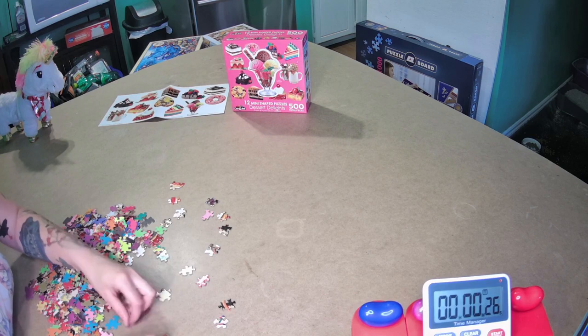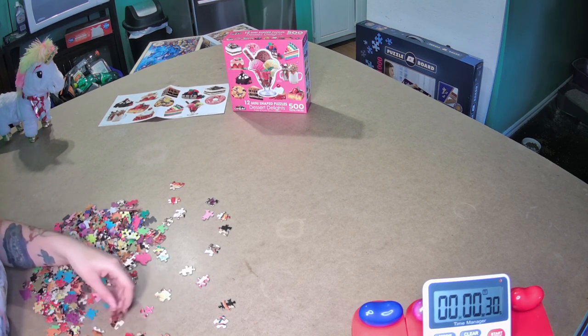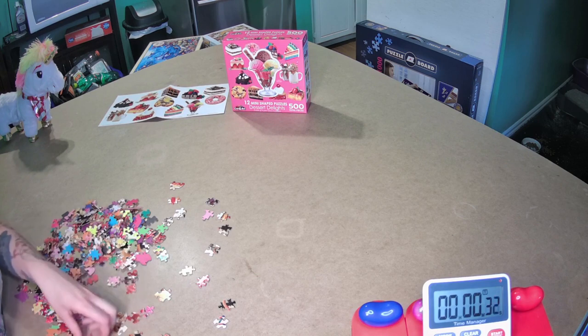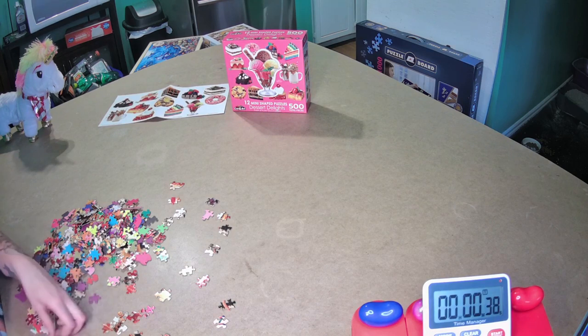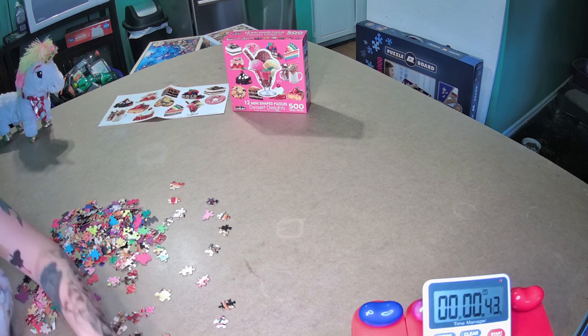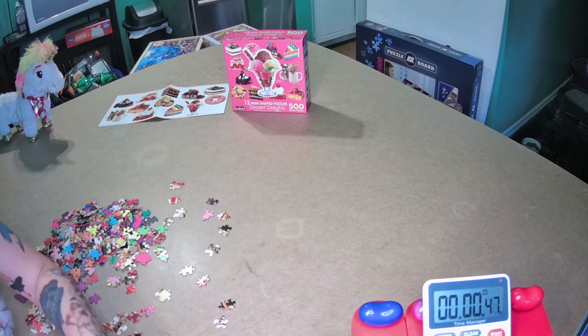Well, I just realized I'm sorting out edge pieces. That's silly, I don't know how to do that. Interesting. Maybe I want to take a different approach to this. I think I do. Okay. I'm going to do the donut.